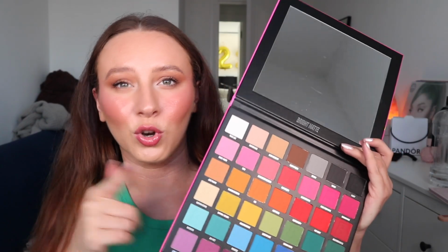This one's a matte one. This is the Brights Matte. I got the matte one. I don't know why I got the matte one. I just wanted to. I think because I thought with the matte one you get way more colours, whereas with the shimmers you end up having the same colours but in shimmers, and I thought the matte was a really good option to have.